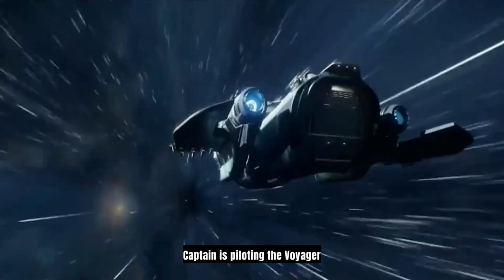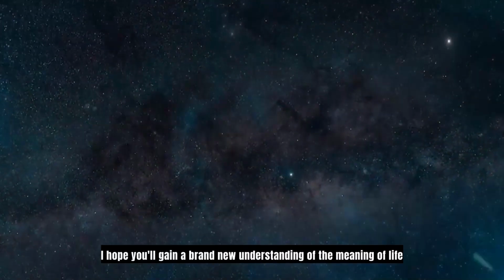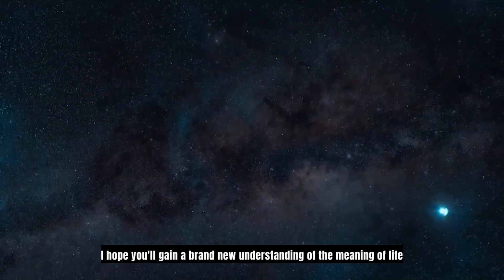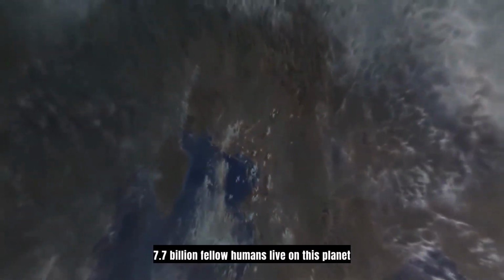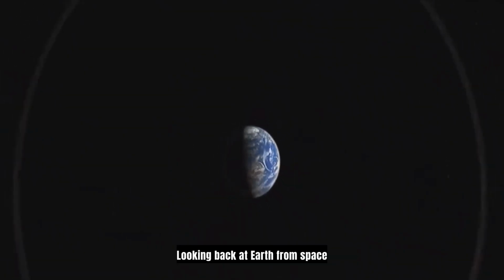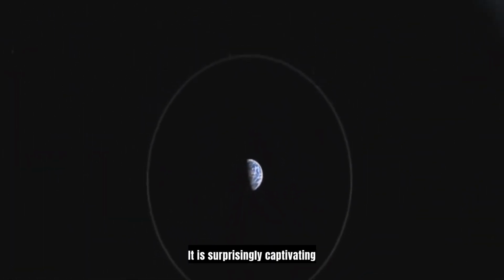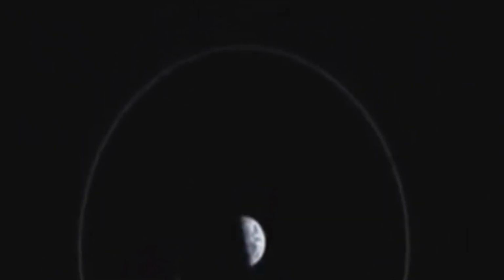Today, Captain is piloting the Voyager to take everyone on a journey to the edge of the universe. During the voyage, I hope you'll gain a brand new understanding of the meaning of life. This is the Earth we live on. 7.7 billion fellow humans live on this planet. As the Voyager slowly moves away from Earth, looking back at Earth from space, it is surprisingly captivating. We continue moving forward. The moon appears on the screen. It is protecting us every moment.